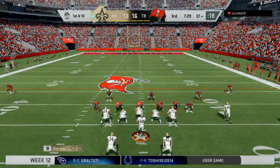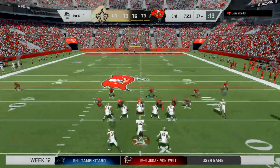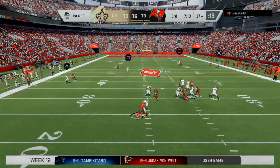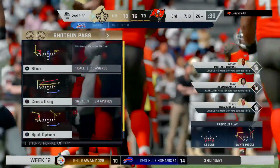Line of scrimmage, the 37 on 1st and 10. Operating from the gun, Bishop. Nowhere to escape, and he goes down. And they brought the pressure there just right up the gut, didn't they?